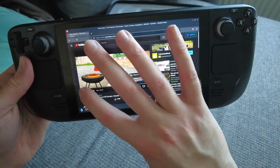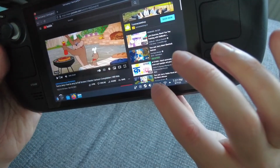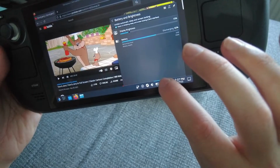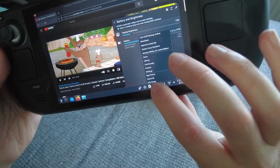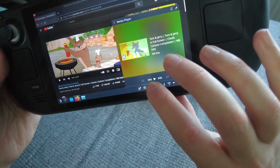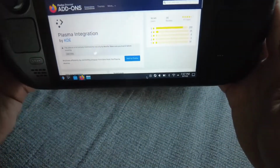Skip ads. We don't want anything of that regarding audio and stuff like that. That's Bluetooth. That's battery. Display brightness. Yeah, automatic sleep. That's going to be Steam. What's this? That's the thingy. Oh man, I don't know. I have to figure this out.